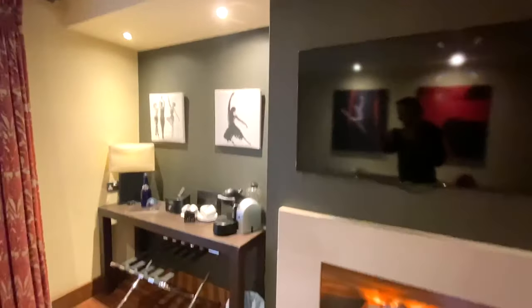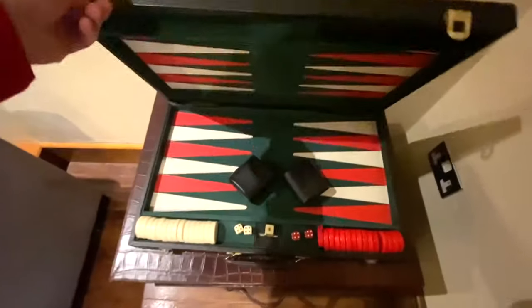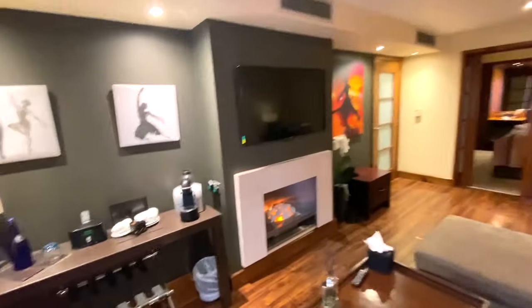Big TV, along with a complimentary bottle of wine, as standard with all the suites here at Big Blue. There's also a backgammon table, but I'm not really sure who plays backgammon anymore. But I don't know how to play. Do you know how to play? No. It looks great. Yeah, it looks nice. We'll just probably Google how to play that at some point, I'm guessing. So it can feel fancy.